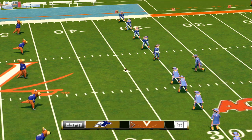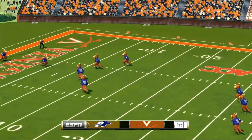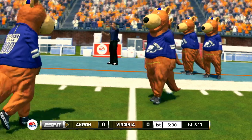Virginia is getting fired up down there as they get ready to boot this opening kickoff. He kicks it off, and he got all of that one. This one's going to be down in the end zone for a touchback.